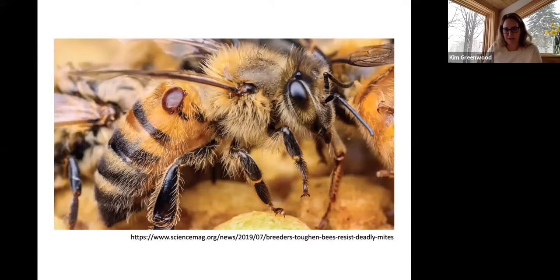We can't talk about bees without talking about Varroa mites. Their scientific name is Varroa destructor, which kind of says it all. You see that tick-looking thing on the back of that honeybee. They basically suck through the exoskeleton of the honeybee and suck out the fat of the honeybee.